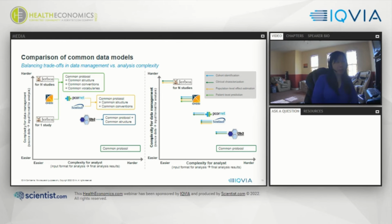Because of that, these models were built to cover different use cases. As you can see on the right-hand side, some were built to do cohort definition and clinical characterizations, but others were built for much more in-depth analysis, such as patient prediction models, as well as population level estimations.